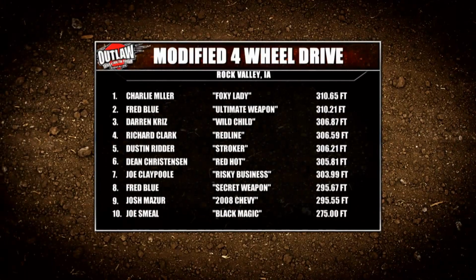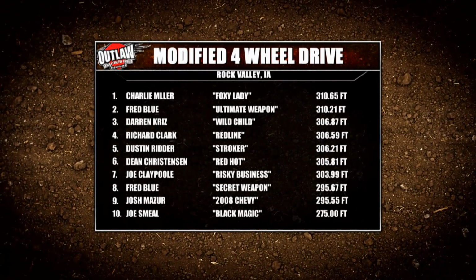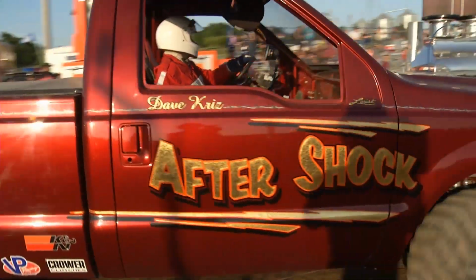Charlie Miller still leads it, but not by much. Beginning to tighten up. Less than a foot separates third, fourth, and fifth places. Dave Kriz, he will drive Aftershock when we come back.